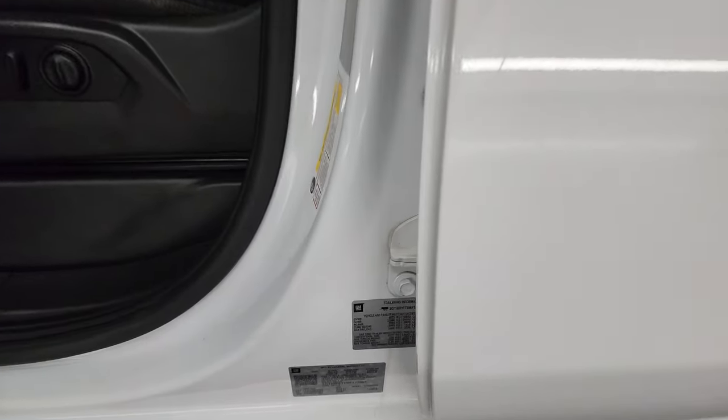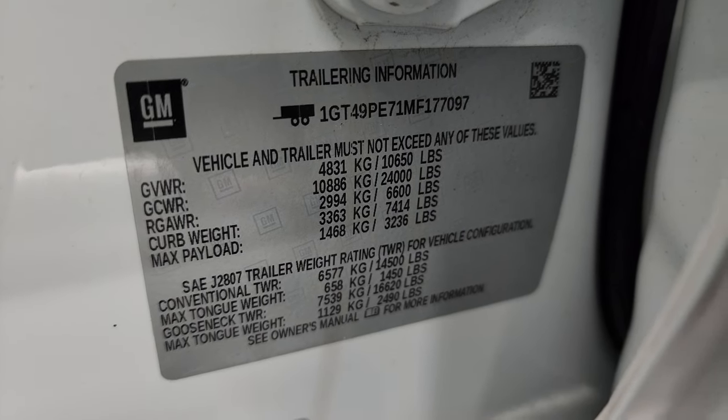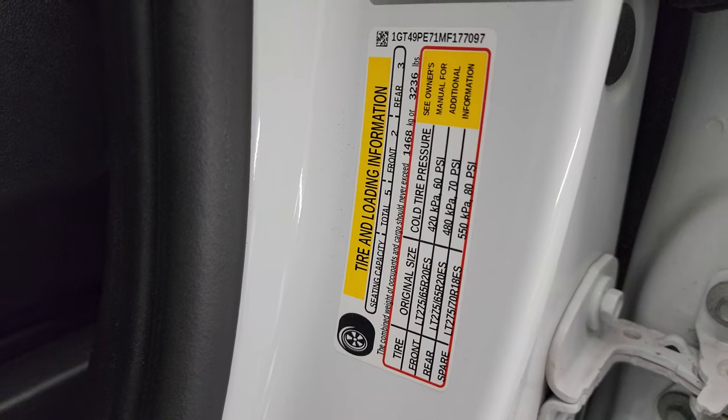Before we get to the interior, I wanted to show you the trailering information sticker. GM is nice enough to give you that. And then the VIN sticker, no Canadian trucks here. And then the tire and loading information sticker.